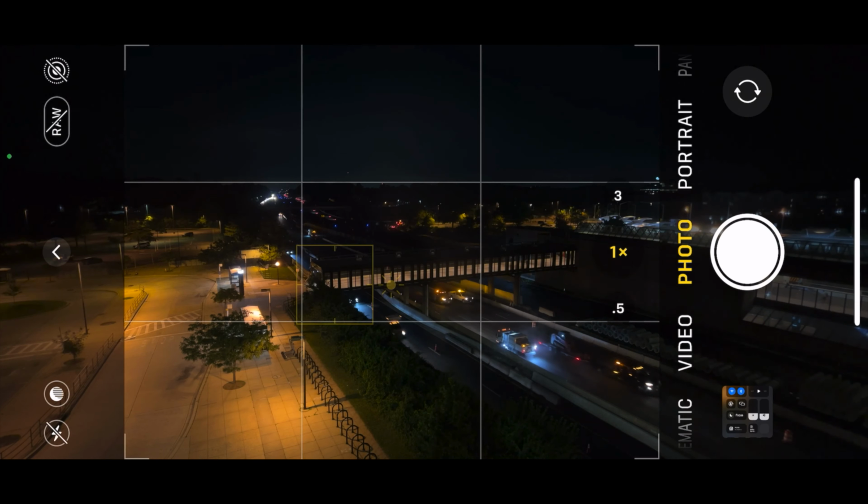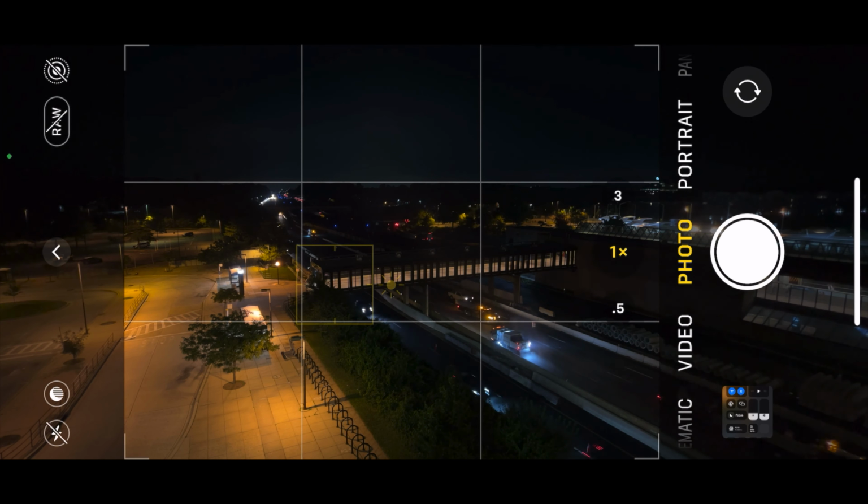All right, so I have my camera set up over here and I'm outside ready to shoot. I'm gonna start off in the regular camera app and just with the regular photo mode. Then I'm gonna go over to night mode with the built-in camera app, and then I'm gonna switch over to the Moments app and we'll see how that does. All right, let's shoot. Okay, so here's the regular camera app and just the regular camera mode.